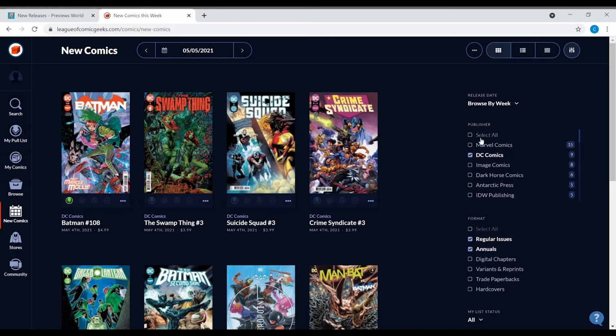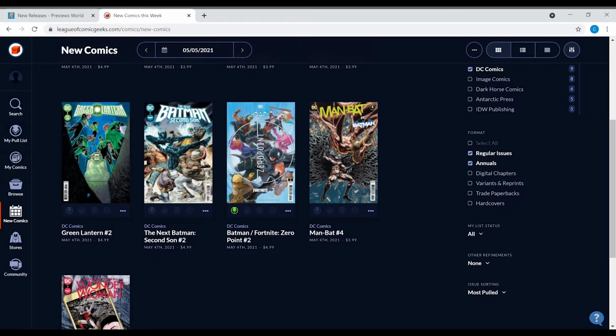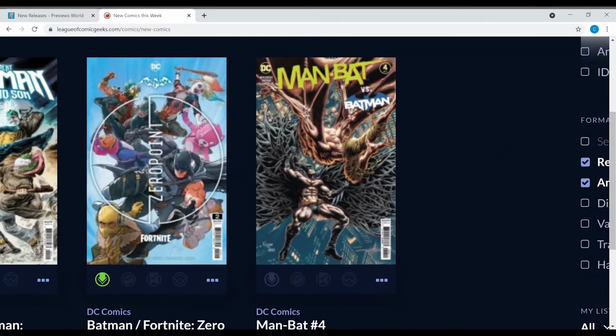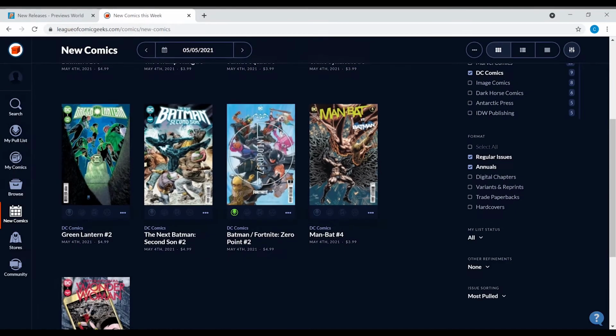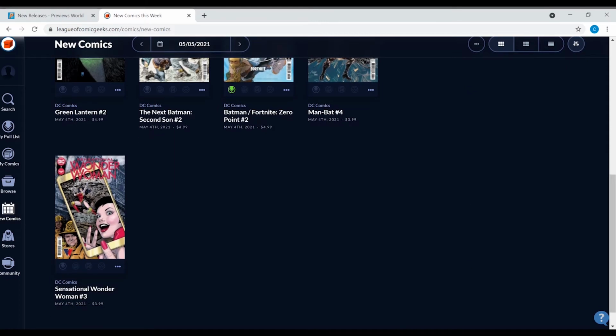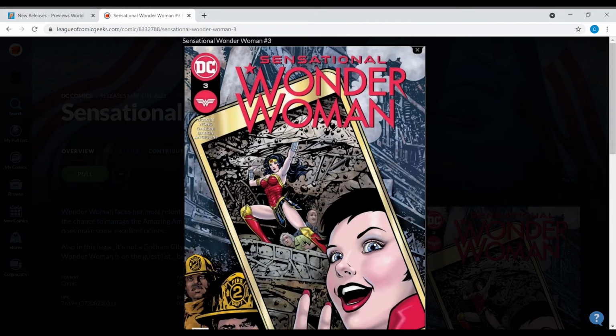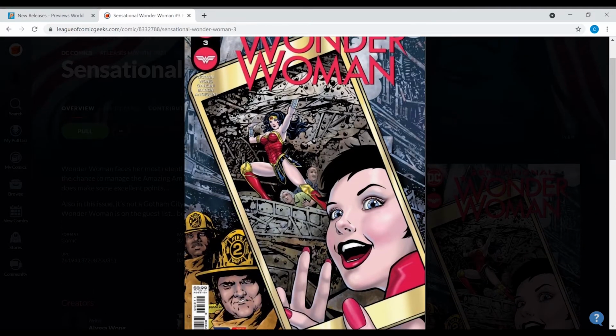Now, let's get into those DC books. So from DC, we got that Batman 108 that we just were talking about in the speculation. That is the first appearance of Miracle Molly. Then you see you got Swamp Thing, Suicide Squad, Crimson Syndicate. You've got Green Lantern. You got the Batman Second Son number 2. You got that Batman Fortnite 0 number 2, which is also a spec book. You got Batman number 4 with Man-Bat. Man-Bat versus Batman number 4, or Man-Bat number 4. I think I said Batman number 4 before. And we've got Wonder Woman, Sensational Wonder Woman number 3, with one of those cell phone photo covers that people seem to go goo-goo for.